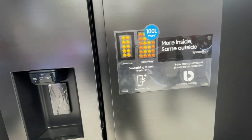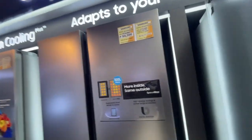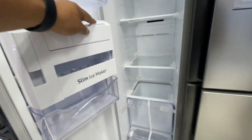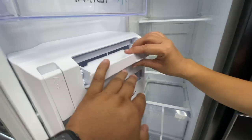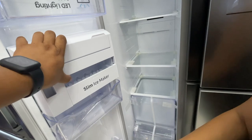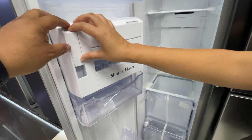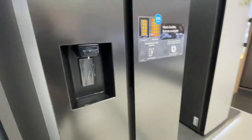Oh man, look at this one. Oh, look at this. 54,000, 65,000. That's the range for the Samsung one. Slim ice maker. I like this. What is this for? You pour the water in. What? I know that. I like this one better right here.